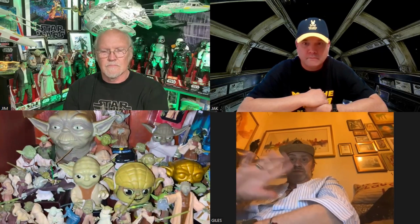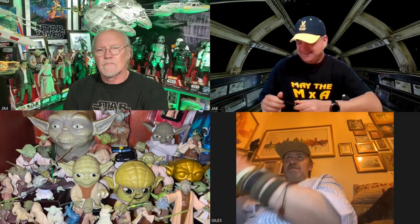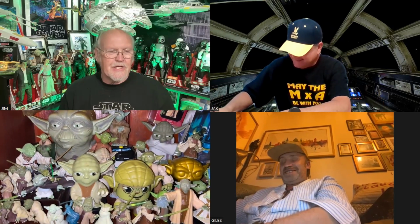I love charity shops. I scour charity shops for hours. I get quite excited by a charity shop. It's not very often you catch a Yoda, but if you do, I got one the other month, and it's a money box figure of Yoda, and it was £3, and I was very happy with that purchase.